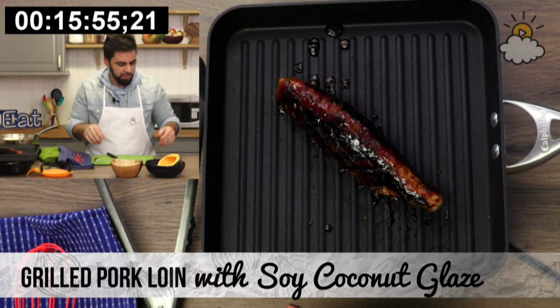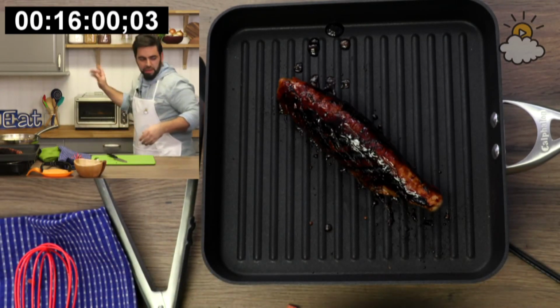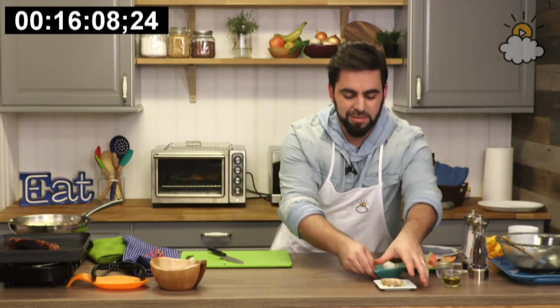We're going to start moving things a little bit over here to start a little plating station. Again, my squash, I don't know if it's going to make it. I will have the squash in four minutes. Will it make it? That's the question. It will, but it might be a little al dente.